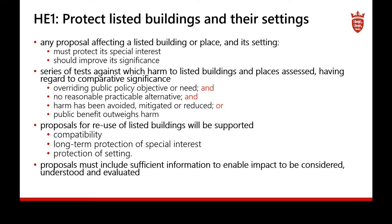Proposals must seek to protect the special interest and should improve the significance of the asset. And I suppose that's one of the key shifts around the policy regime here in relation to the draft plan: giving explicit consideration to the significance of the asset and the potential impact of development upon that significance. So there's a series of tests that are set out in the policy, which hopefully provide us with a more explicit framework against which proposals that affect the historic environment can be tested and considered. And you can see on the slide there that those explicit tests are set out in the policy regime.